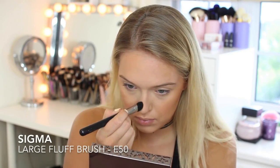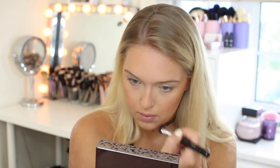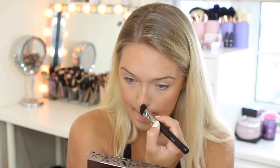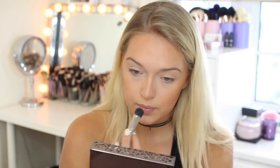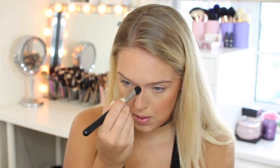I'm just taking this brush from Sigma, and I'm using that Hoola bronzer to contour my nose. And then I'm going to be taking the Mercier powder, and I'm just going to be putting that down the center of my nose and also on the sides beside the bronzer that I used to contour, just to clean up the lines.